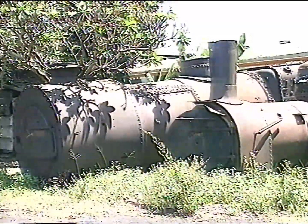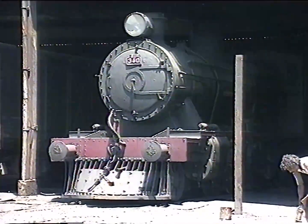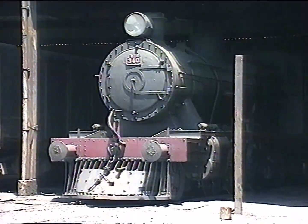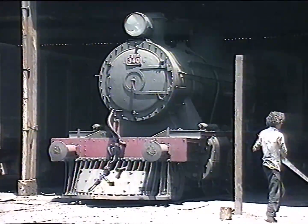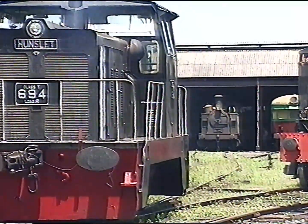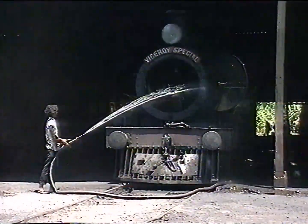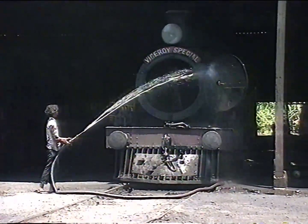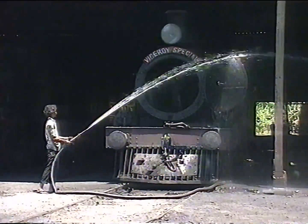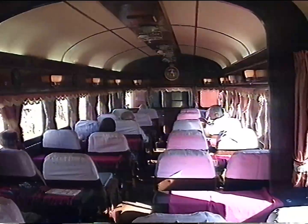Credit for persuading the Sri Lanka Railway Administration to restore some of these locos for use on special trains goes to an English travel agent, Clifford Jones. He saw the derelict engines whilst on a visit in 1985, and in conjunction with a local travel agent, they managed to obtain the interest of the railway's general manager, who gave the authority for locomotive restoration and the introduction in 1986 of a special steam-hauled tourist train called the Viceroy Special.